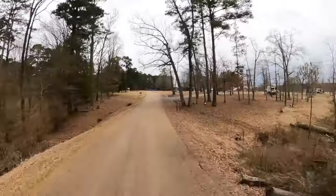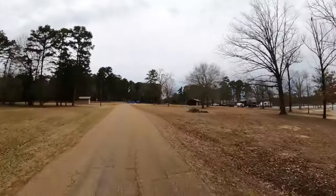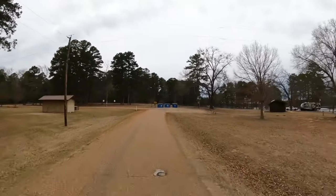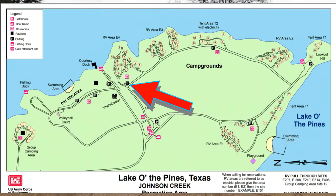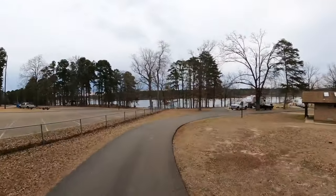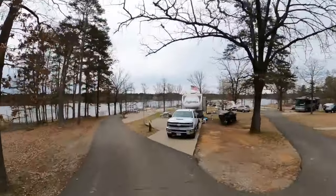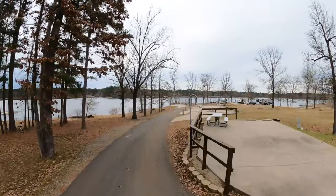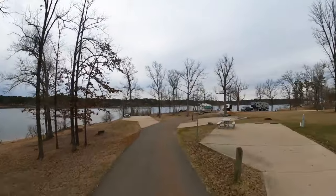There are four shower houses, shower and restroom facilities here at Johnson Creek Campground on Lake of the Pines. Now I have investigated this one that we're passing here on the right and found it to be very clean, dated. It's been here a while, but it is very clean nonetheless. Man, this is just such a pretty park. I like it a lot.